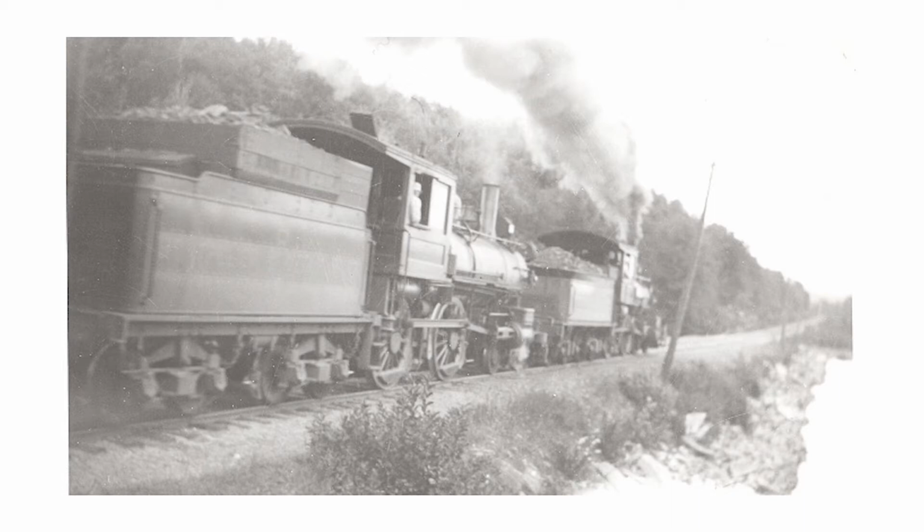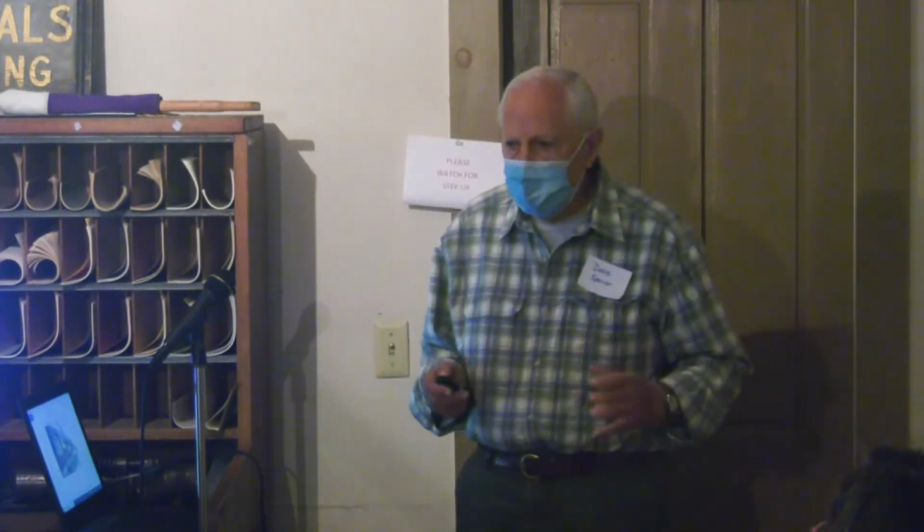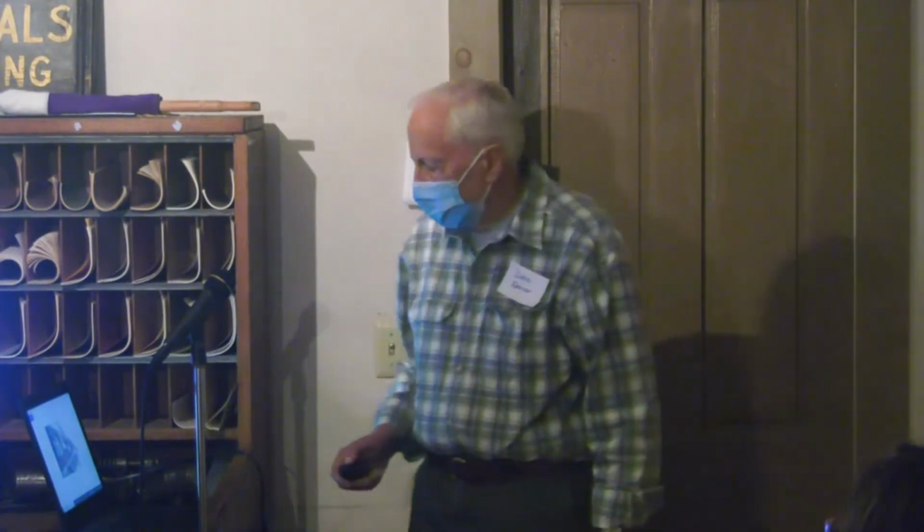And in this case, you'll see that this is pictured as a double header with 2 engines, and they often used it. The train was used for lumber. Train was very important to the granite industry, to the ice industry, as well as to the communities of Groton and Lanesboro. It used to be used as a commuter train for school children to go from Lakeside to Groton schools. So it was very important.